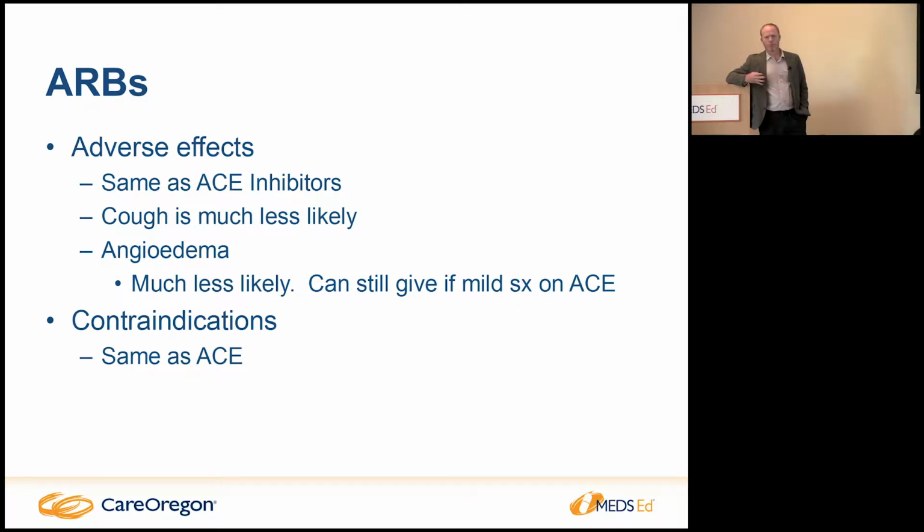Adverse effects, really pretty similar to ACE inhibitors, although the cough is virtually non-existent. So people who have a cough on an ACE get changed to an ARB. I think maybe one suspected case of a cough in the last 20 years on an ARB, so I really don't see that it happens. Angioedema is not completely non-existent. It still will happen with an ARB, but it's much less likely.